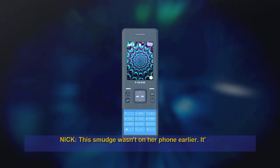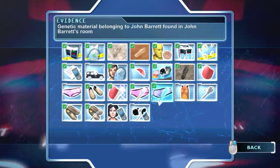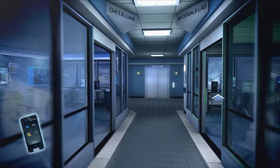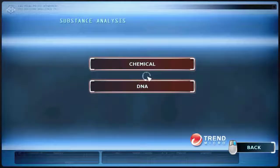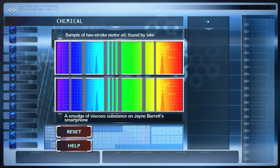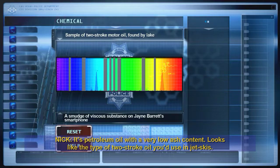This smudge wasn't on her phone earlier. It's not sticky, it's viscous, like oil. Petroleum oil with a very low ash content. Looks like the type of two-stroke oil you'd use in jet skis.